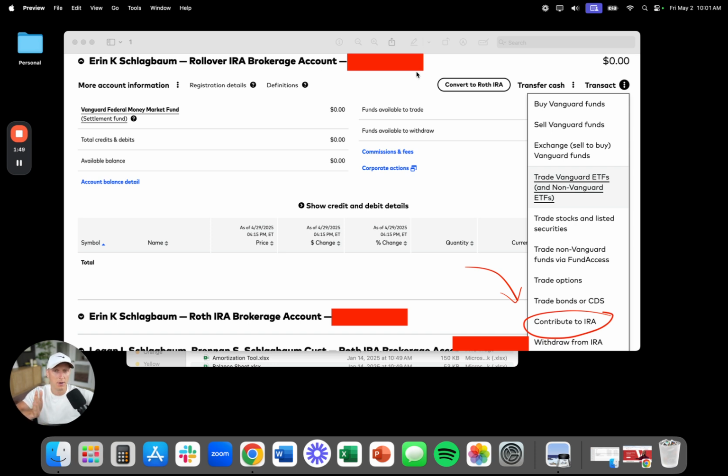And this is modified adjusted gross income. So this isn't your gross income or your AGI. This is modified adjusted gross income. That's a very key distinction. If you need to learn how to calculate that, just reach out and I'll send you the calculation of how to get to that.